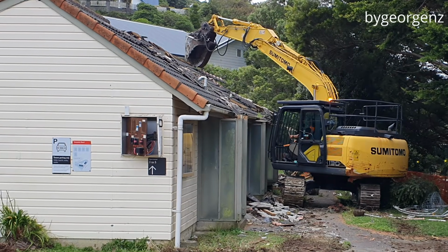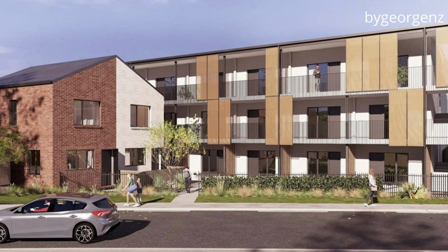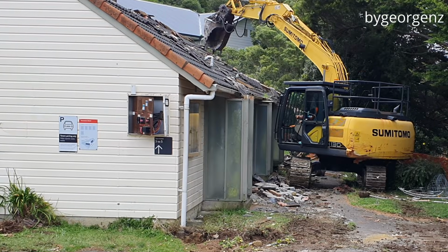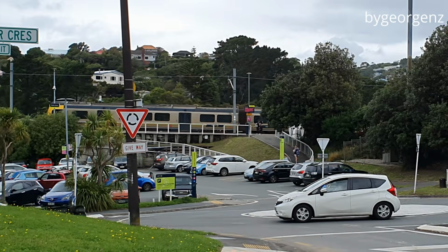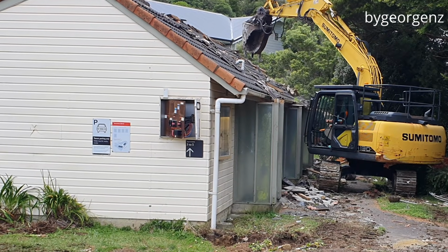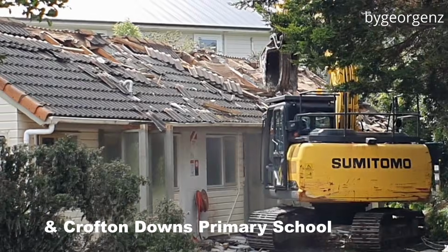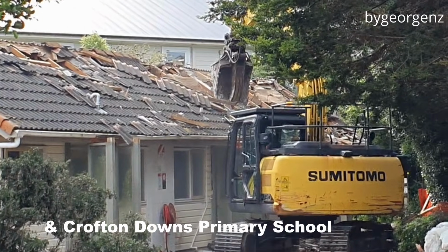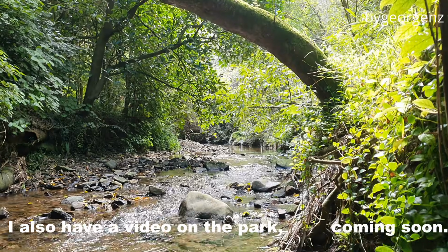The flats are going to be replaced with 21 new flats. This is an extremely good location for social housing. It is directly across the road from the Crofton Downs railway station, Mitre 10, Woolworths is up the street just a short distance, and Bowen Hospital is at the top of the hill. It is also close to Trelisic Park and the walking tracks in it.